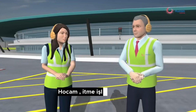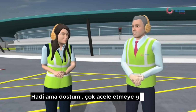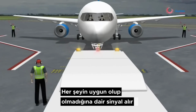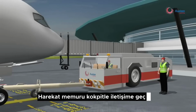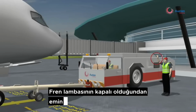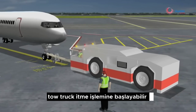Is the pushback operation ready to start now, Professor? Not so fast, Professor. The headset staff receives the all-clear signal from the wing walkers that there is no obstruction. The headset staff communicates to the flight deck that the brakes must be released and checks the brake lamp on the front strut to make sure it's off. Now, tow truck starts pushback.